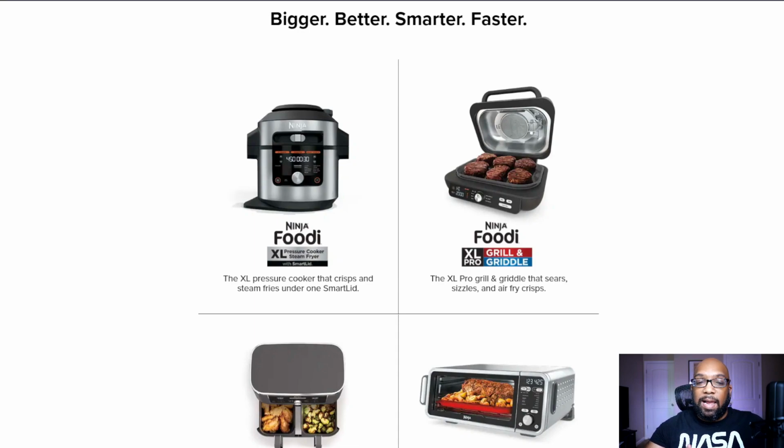I believe the one that I have was a 4-quart basket for each basket, so about 8 quarts total, and we'll see how big these are going to be. The big selling point with the dual basket air fryer is that you can program it to cook foods so that they can be done at the same time.